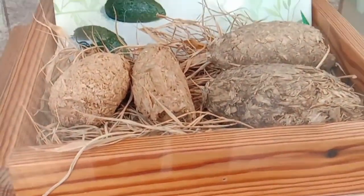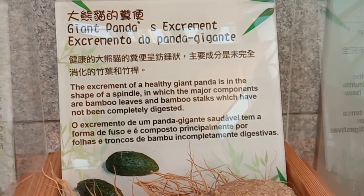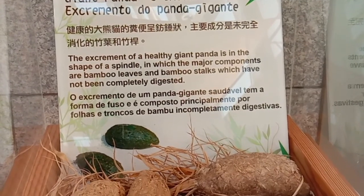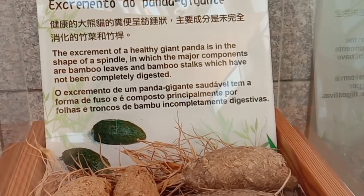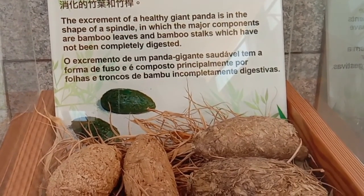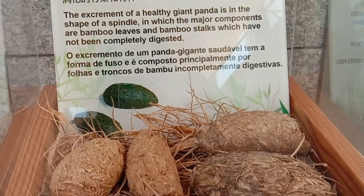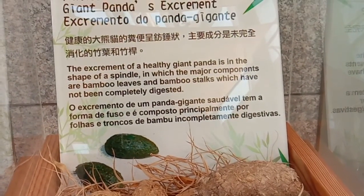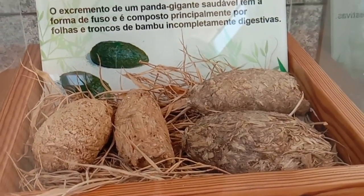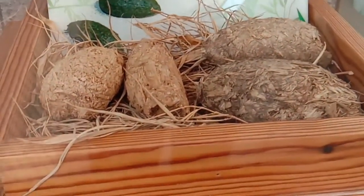Guys, ito yung dumi ng panda. The excrement of a healthy giant panda is in the shape of spindle, in which the major components are bamboo leaves and bamboo stalks, which have not been completely digested. Yung mga hindi natunaw guys, ito yung lumalabas sa kanila. Bamboo leaves and bamboo stalks.